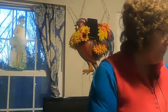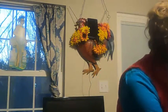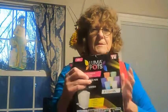Another good thing to have is flower pots. Now I love these. My son got these for me and I think they're adorable. You can put the water in the bottom, the plant goes here, so they're self-watering, which makes it really nice. They also light up. I don't know if you can see that, and you can't see it out here with the lights on. But they're called Luma pots.